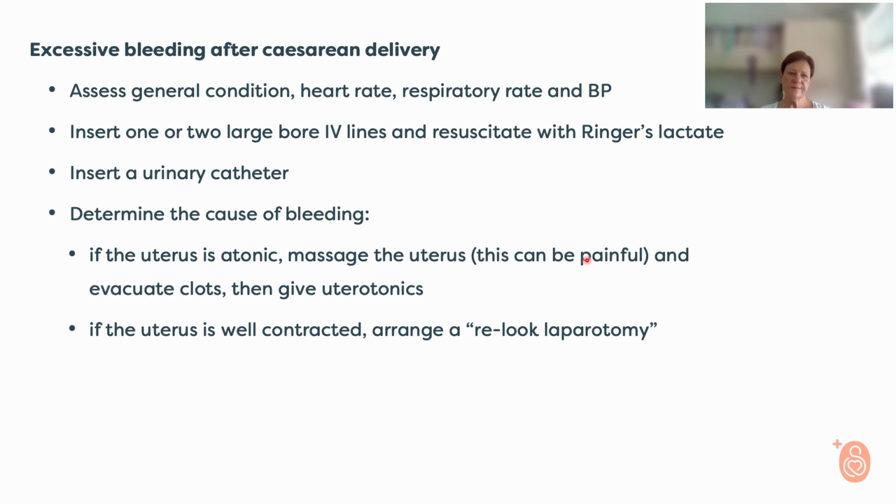Now, just a few words about the excessive bleeding after cesarean delivery, because that still can happen as well. Usually after cesarean delivery, we know that the placenta has been out. So the placenta is not the problem. So for some reason, the uterus is not contracting properly. So again, the principles are exactly the same. One needs to assess the general condition, the vital signs of the patient, the heart rate, the respiratory rate, and the blood pressure, and then the 2 IV infusions.